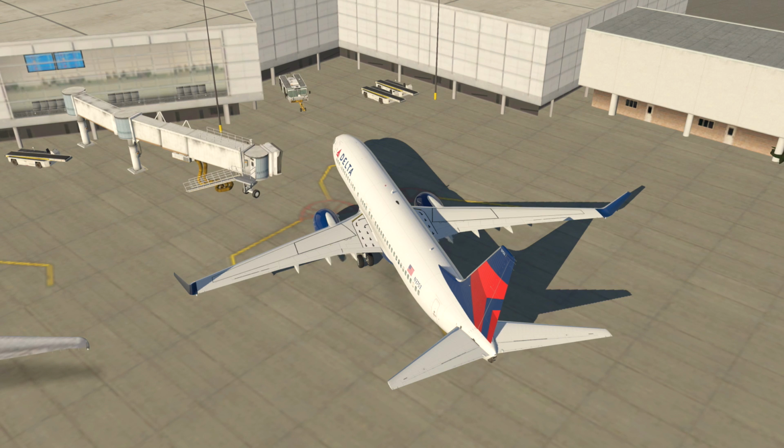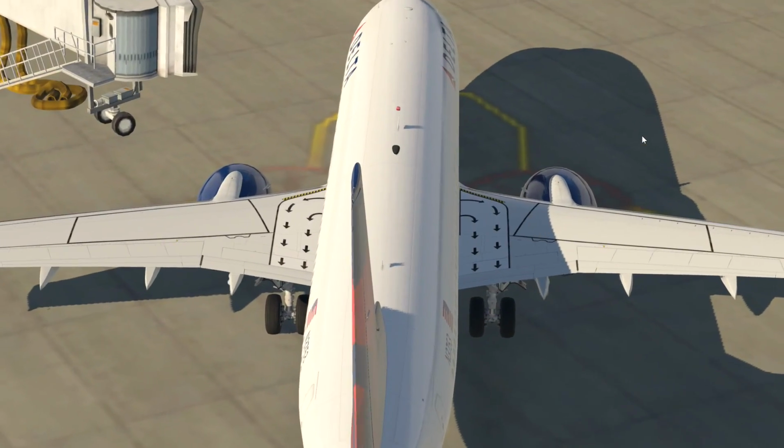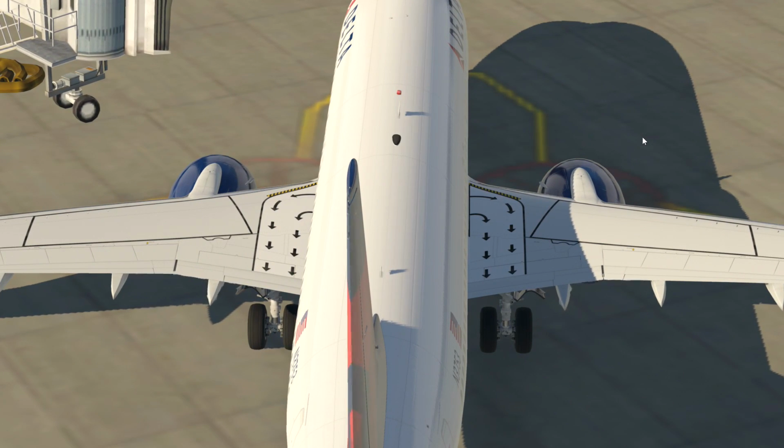I got the iPad loaded up here. I can see where I am. I'm just getting my yoke set up. So I got my pedals under my desk. You can kind of see those with the tail moving there. See that? See that thing moving there? So that's my pedals.